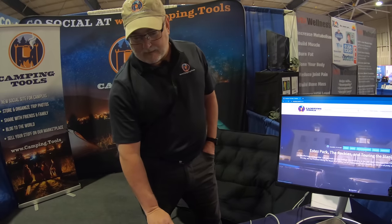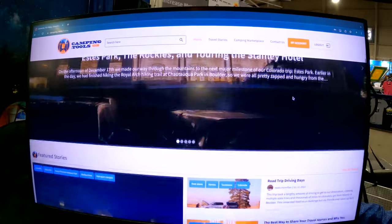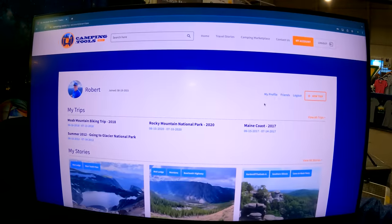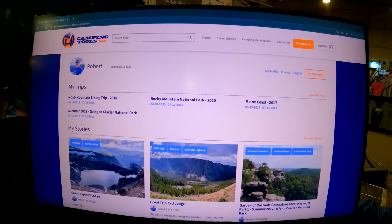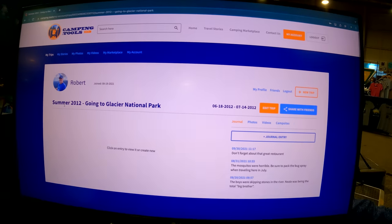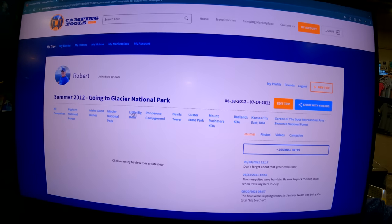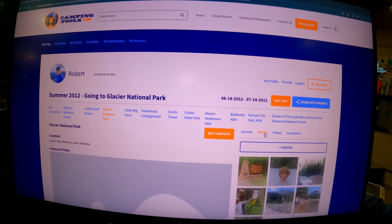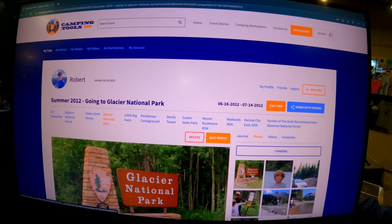Okay, show me a little bit here about what it would look like for a post, for example. Yeah, right. So you've got your home page, and you go and you create an account. Once you create an account, you have your trips. So you go create your trip, then you add in all of your campsites that you have, so that when you do upload photos, everything's organized. It's just super easy. You can have journal entries, so that, you know, maybe there's a restaurant or someplace you wanted to remember, the next time you go there, you'll have that ready for you.